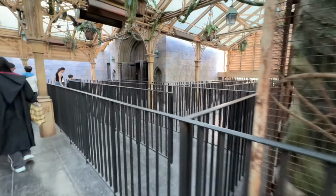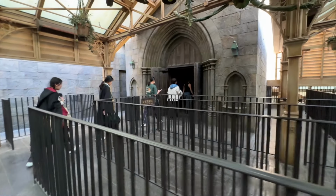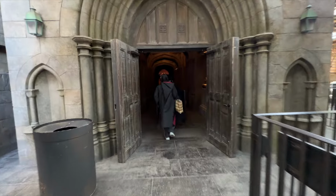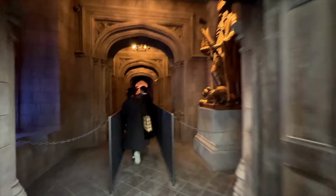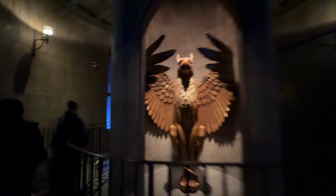So even the Orlando version, that part is over there. Oh, that aircon is nice. Just kind of want to see if the queue is any bigger, really. See if Dumbledore's office is any bigger. Gryffindor common room, all of that.